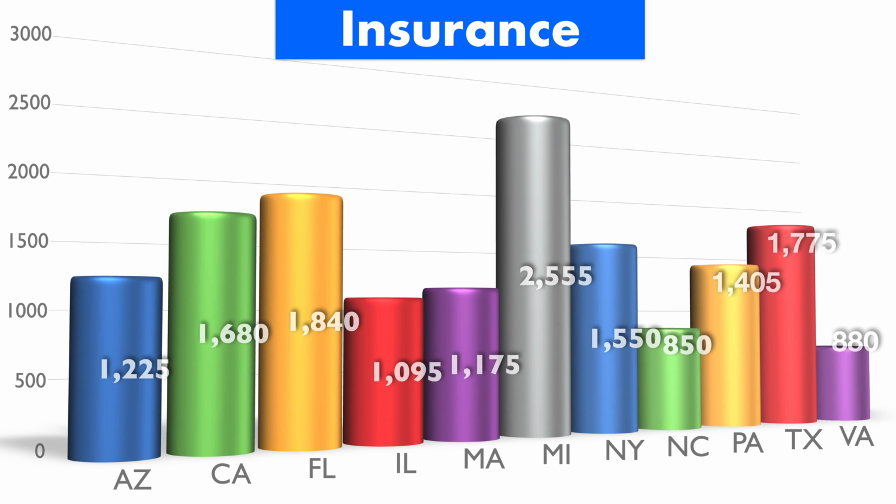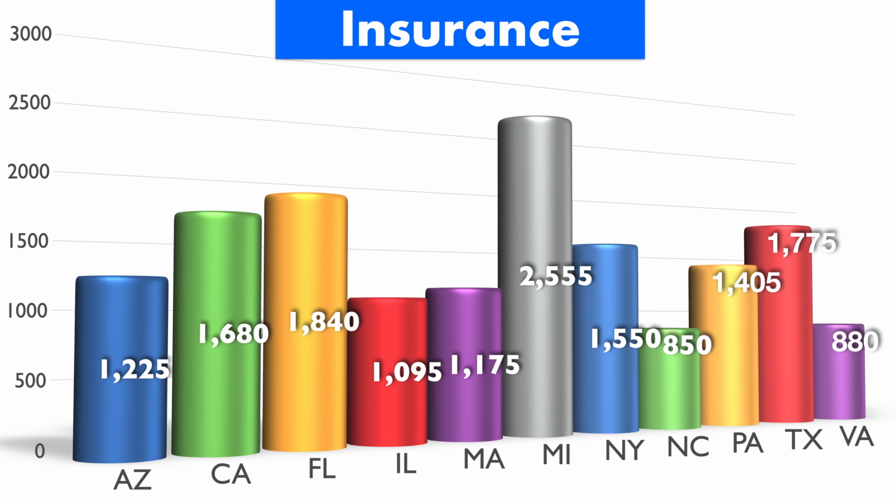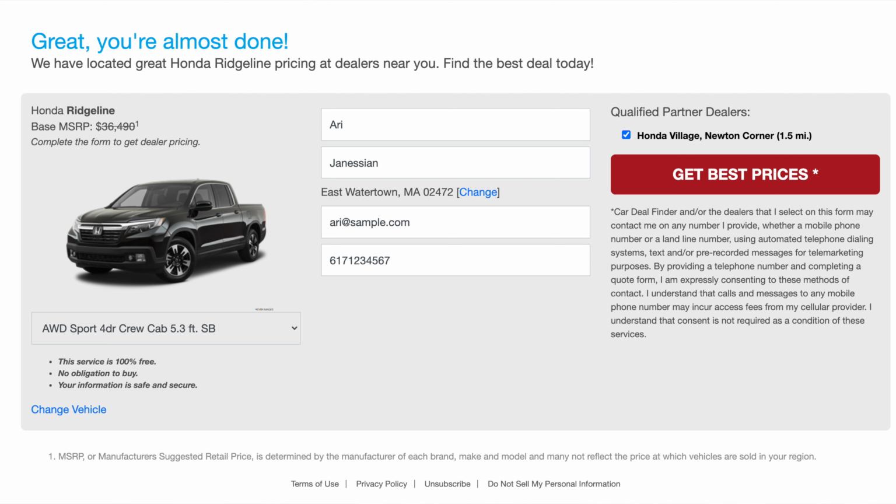As far as some average insurance costs in the United States, what we're seeing is about $1,450 as being the average yearly insurance premium, with $1,225 in Arizona, $1,680 in California, $1,840 in Florida, $1,095 in Illinois, $1,175 in Massachusetts, $2,555 in Michigan, $1,550 in New York, $850 in North Carolina, $1,405 in Pennsylvania, $1,775 in Texas, $880 in Virginia.